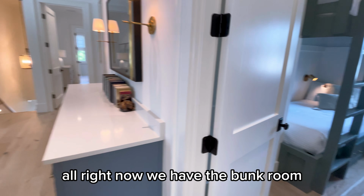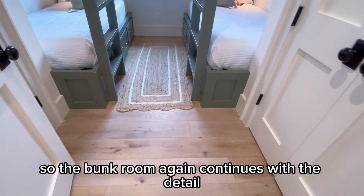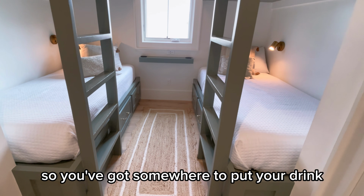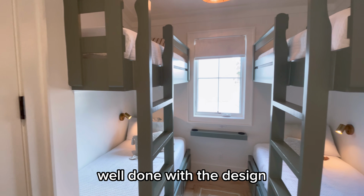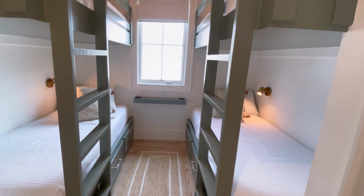All right, now we have the bunk room. So the bunk room again continues with the detail. We've got a little floating shelf, so you've got somewhere to put your drink. Every bunk has its own little light they can turn on and off. Of course, these are all custom made, well done with the design. Very intuitive.